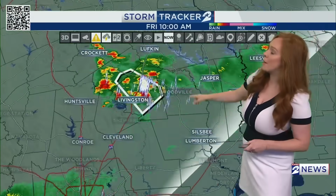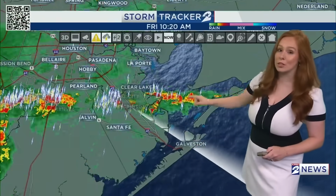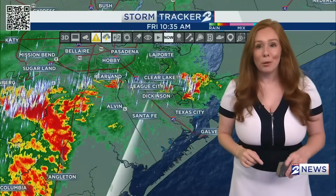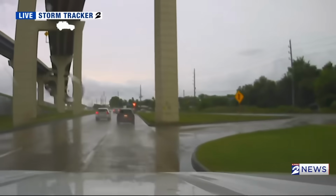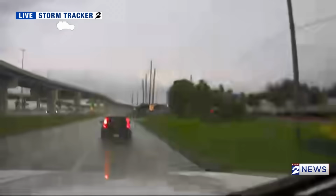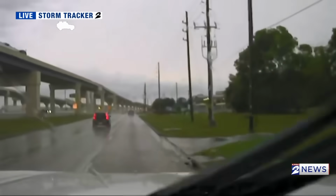So let's zoom out, take you back down to the south, where we're actually tracking that severe thunderstorm warning in place through 11:30. Primary concern is going to be 60-mile-per-hour winds. I actually want to pull up our storm tracker. The Geo's driving along the South Beltway, heading towards 45, where you can see conditions starting to deteriorate. We've got the raindrops on the window, roads certainly wet there. He's got his windshield wipers on, and unfortunately, we are going to see that get much heavier as we track this storm approaching the Gulf Freeway there. That is a shot we're going to continue to come back to, but for now, we just wanted to give you a brief look at it.